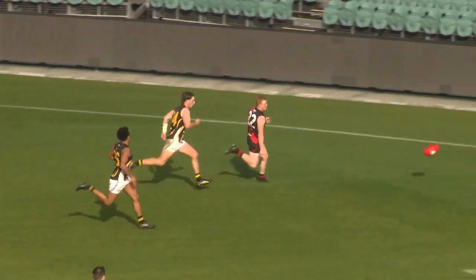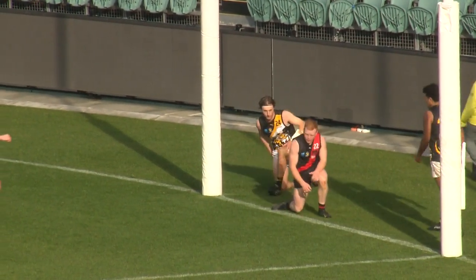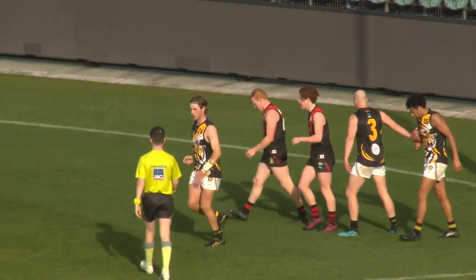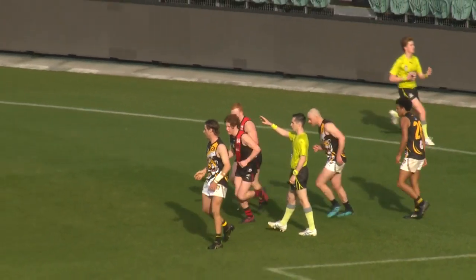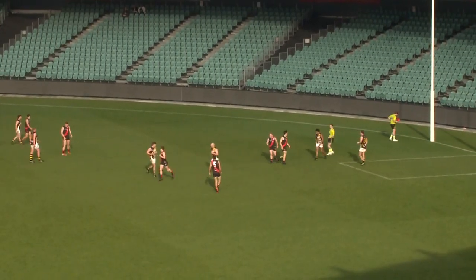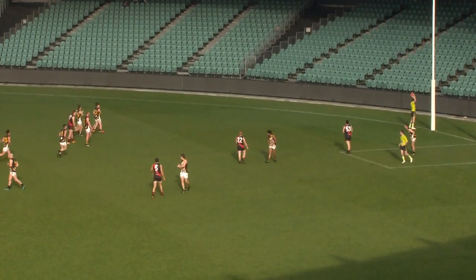Here's Jackie Rushton. He's rushing the little red. He comes down. Oh, he's hit the knee on the post. And it goes out of bounds, left side. And they just pick it up by hand. 1, 2, 3 handballs and then another inside 50, Max. That's the third time today that Reardon's had the ball off half back and just tries to do the big barrel. He's got to be better than that.